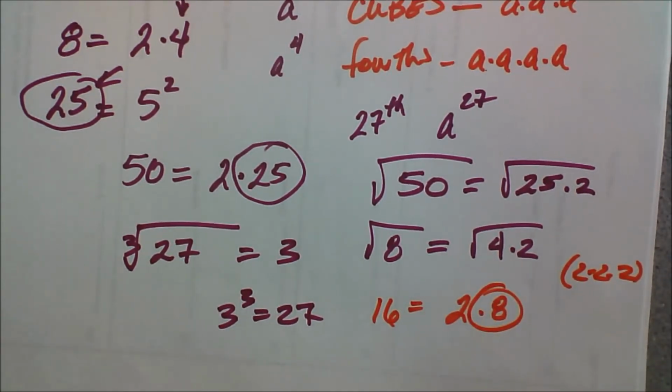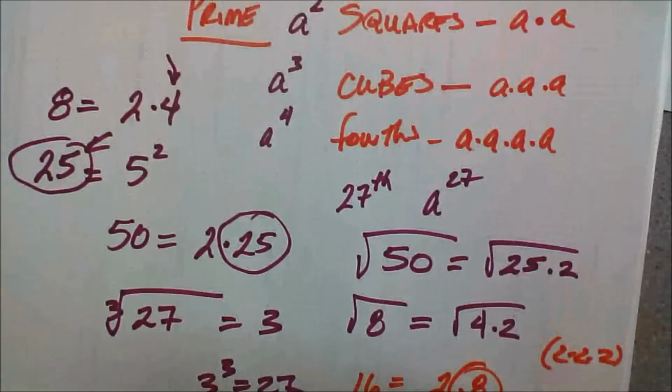So sometimes you're factoring, you're looking for prime numbers. Sometimes you're looking for perfect squares or perfect cubes. Sometimes you're looking for other things. You have to be flexible. Factoring is not just about breaking a number apart. That is what factoring is, but there's usually a purpose. There's a reason you're doing it. Okay.